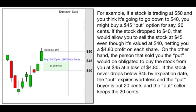If the stock never drops below $45 by expiration date, the put expires worthless and the put buyer is out 20 cents and the put seller keeps the 20 cents.